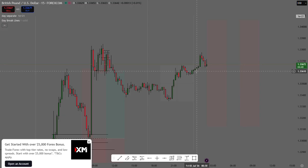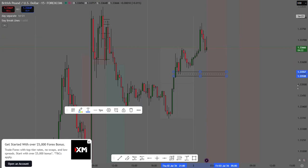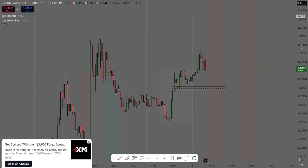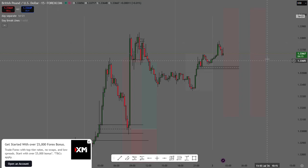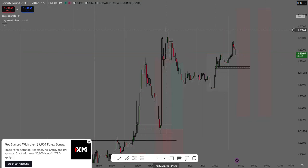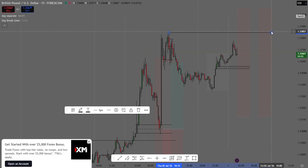Which area is it? You see this area here? No, it's not the one. Let's focus on this one. Let's focus on that gap there. Put it there. You see that gap. And now I want the market to come back to this area. Then I buy. First target, I want it to break this area here, and I want it to break that area there.